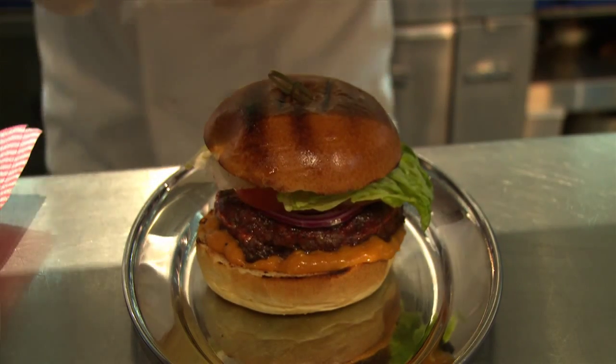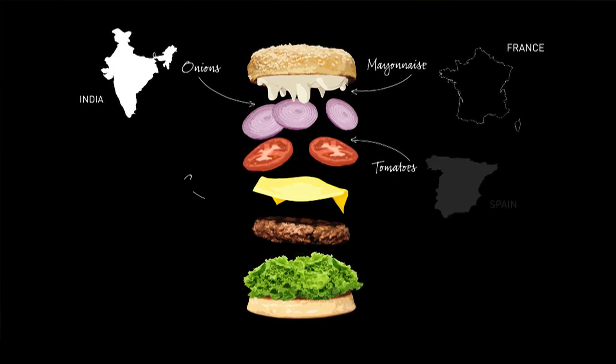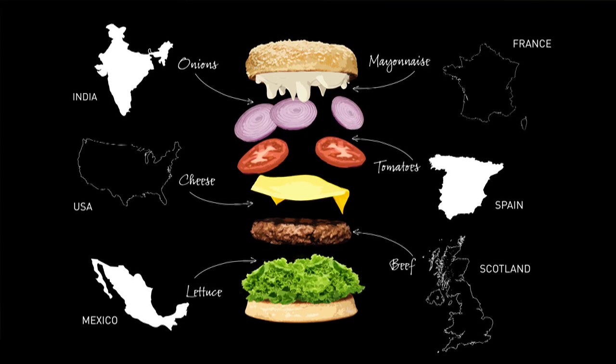A hamburger has a number of ingredients. You've got the bun, you've got the meat, you've got the lettuce, the tomato, and maybe some cheese. Put all of that together, and you are looking at a complicated product. Those ingredients may have been produced in different countries and to different sets of legislation.